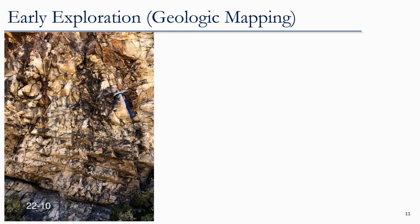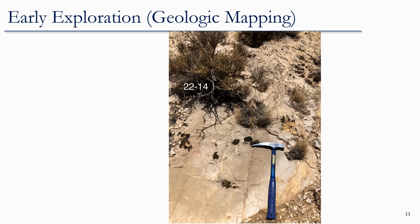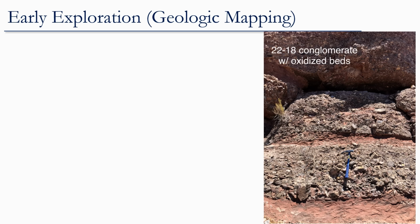Here are some photos of some reservoir rocks, potential reservoir rocks rather, that we may encounter in the subsurface of the geothermal systems. You can see that we'll stop and make detailed observations and collect data at each of these types of outcrops. This is a particularly interesting one.